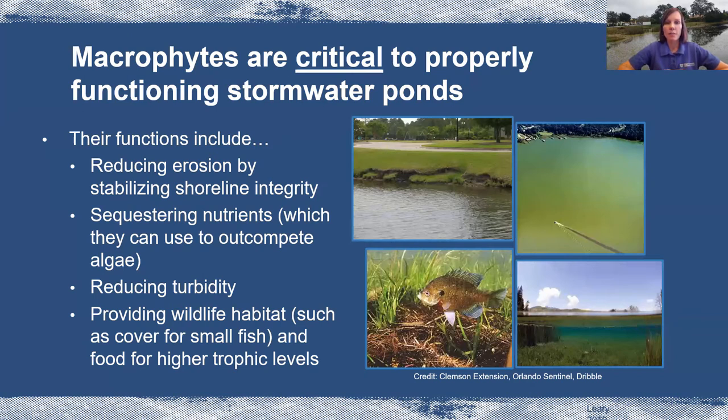They also do a good job at taking up nutrients, and so they outcompete, or they can at least strongly compete with algae so that you don't have persistent algal blooms. They can reduce turbidity, and they also provide wildlife habitat. I think I should have put in a slide in here.